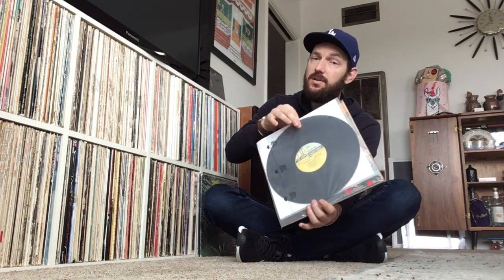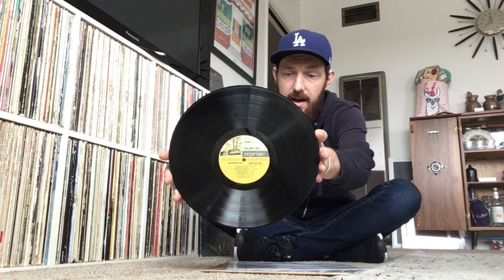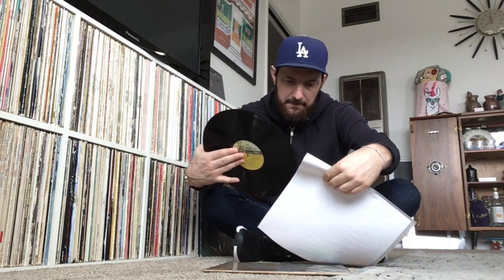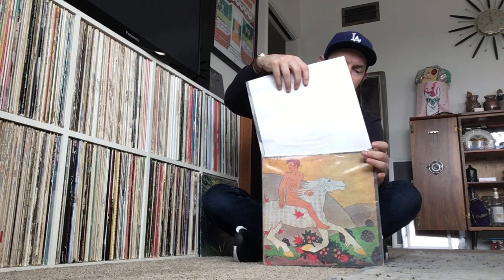Then this one I literally just listed about 10 minutes ago. This is Fleetwood Mac's album, Then Play On. This is the last album that had Peter Green playing with Fleetwood Mac. And this happens to be an original UK pressing, and it's the earliest stampers you can get. You got A-1, B-1, and it's on the tricolored UK Reprise label. And this sounds amazing. If you like British blues, this is the record for you. It sounds phenomenal, and this record is very, very hard to find, especially these early UK pressings. Especially here in the States, it's almost impossible to find.